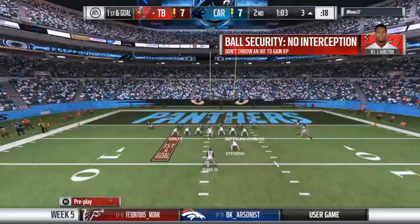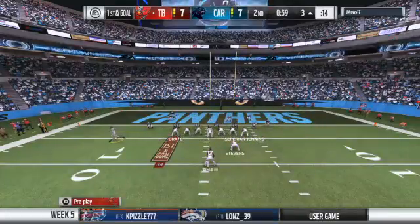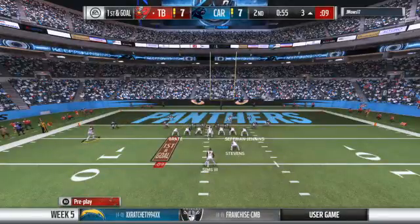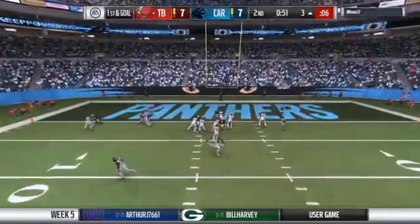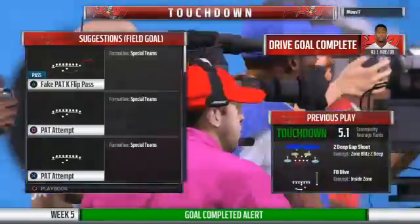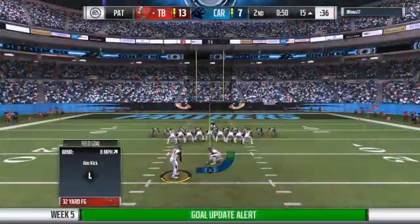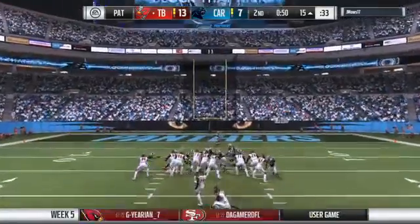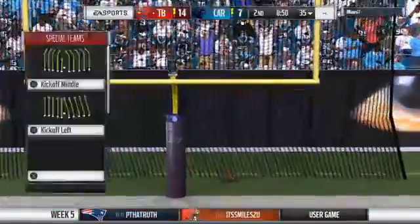Now receiver in motion left. And the offense in a great spot. And he'll take it into the end zone. Touchdown, Tampa Bay. It's the fullback. His first touchdown on the year. And the Bucs are able to strike for 6. And he's got it. It's now a 14-7 ball game.